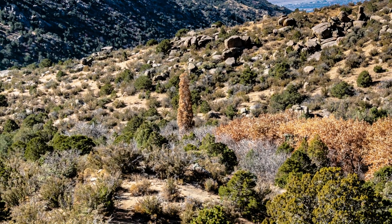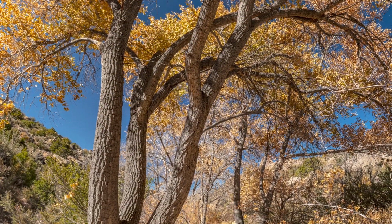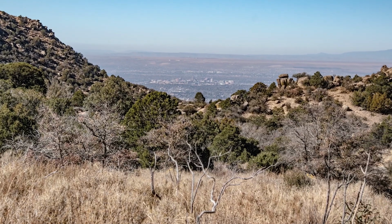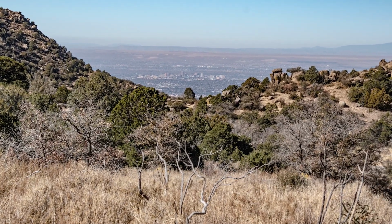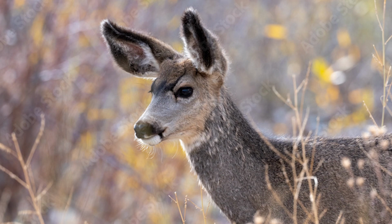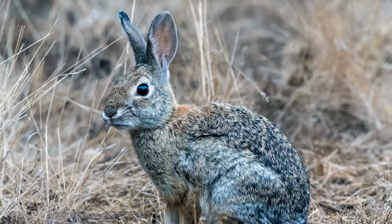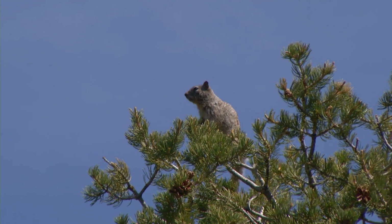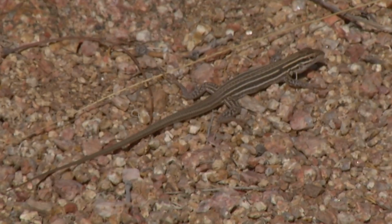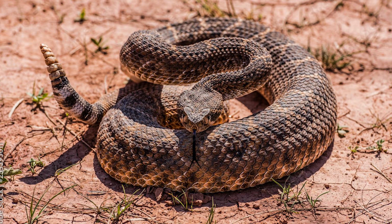The landscape is dotted with piñon, junipers, and oak. The cottonwood and other brush grow along the arroyos and drainages. The area is abundant with wildlife too. Mule deer, coyotes, cougars, bear, rabbits, and squirrels can be seen frequently, and there are a large variety of birds. Lizards throughout, and I have encountered several rattlesnakes in these parts.